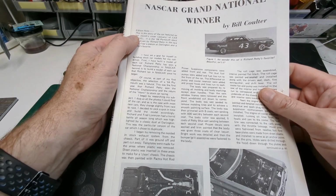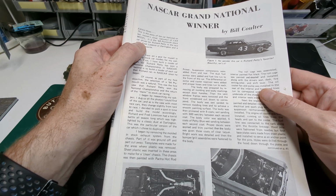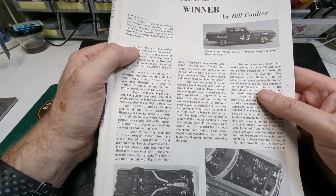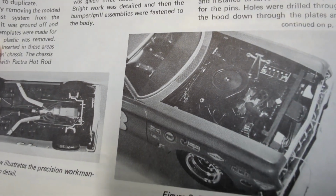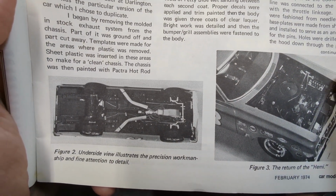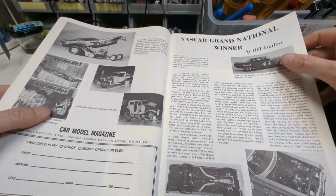So let's see here. It says, editor's note, this is the story of the car featured on last month's cover, January, of Car Model. It is the 64 Plymouth stock car driven by Richard Petty in the race with Fred Lorenzo at Darlington and is Petty's favorite. Oh, let's see here. Figure number 1. No wonder this car is Richard Petty's favorite. Beautiful, isn't it? Check out this engine bay. I know it's a black and white photo, but I mean, that looks clean, right? The return of the Hemi, it says. Underside view illustrates the precision workmanship and fine attention to detail. You know what? I need to take a photograph of this and share this with my buddy Mark Batson. I think he would find this kind of interesting.